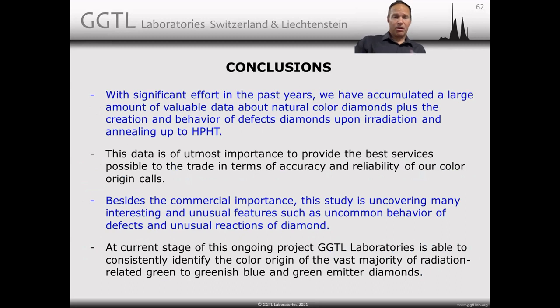Okay, now our conclusions. I've shown in this presentation that green diamonds and all other colors related to irradiation, natural and artificial, are really problematic. It's not an easy topic. Not many dare to tackle it. Not many do. We decided to put a very significant effort into this topic in these past years, and we have accumulated an extremely large amount of valuable data about those natural color diamonds, plus the creation and behavior of the effects in diamonds upon irradiation and annealing, all the way to HPHT.